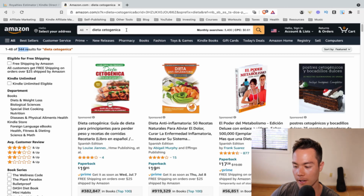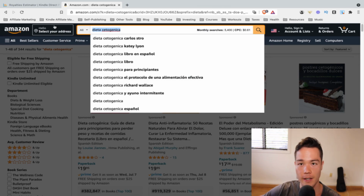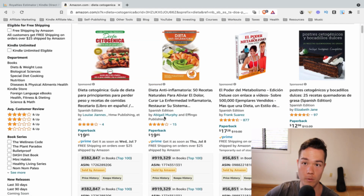So you can just Google Translate your main English keyword. Go to Google Translate, get the Spanish version of it, put it into Amazon, and check how little competition you have, okay? And check the BSR of the books. But a lot of times the BSR that you see isn't a perfect reflection of the kind of sales you can get, because these BSRs aren't that great.